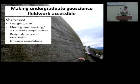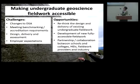So making geoscience fieldwork accessible, the challenges we've got: financial challenges, issues to do with benchmarking and accreditation. There are issues around design, delivery and assessment that need to be discussed, and something that I haven't really touched on, but maybe Gary will talk a little bit about in his presentation, is employer expectations. Because at the moment, employers of our geoscience graduates have certain expectations about the amount and type of fieldwork that our graduates will have done. And if we make fieldwork accessible, that may change. So there's a discussion to be had there.